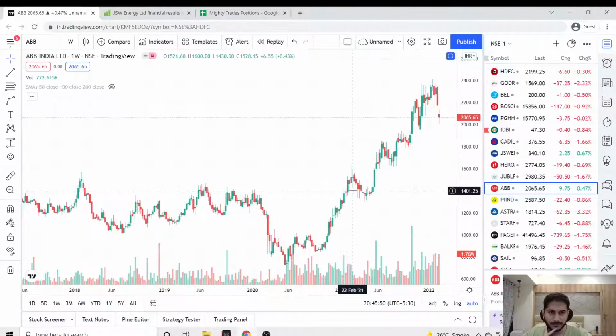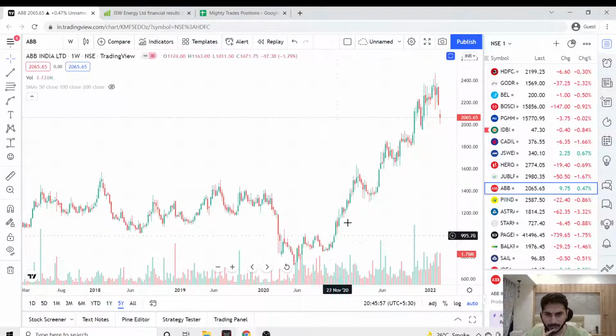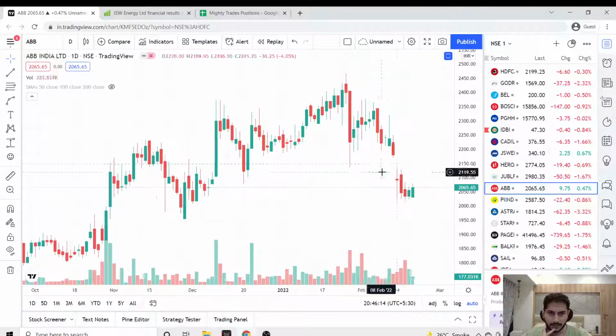Let's look at ABB. Okay, so ABB, if we look at the weekly chart, was in a good uptrend since last year. Now, one concerning thing that I'm seeing on this chart is this gap. This breakaway gap is a little bit of a concern. Let me switch over to the daily chart here. Okay, so we see it made this large gap down opening on this particular day, and since then it's not been able to move up.